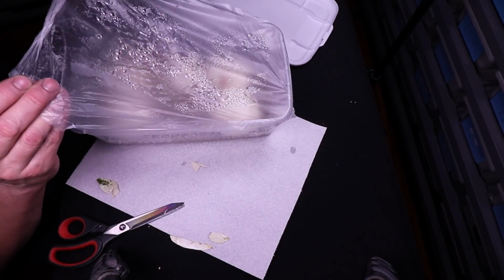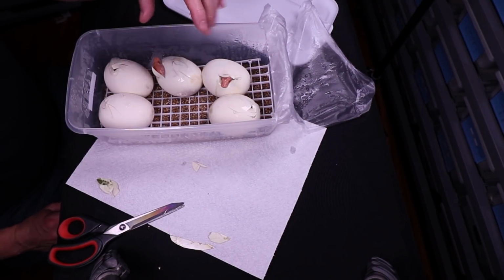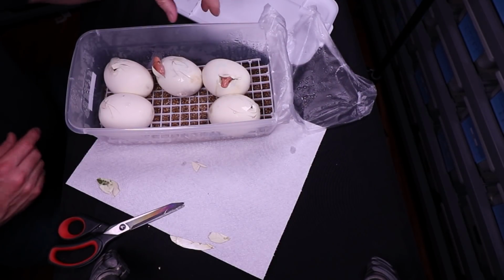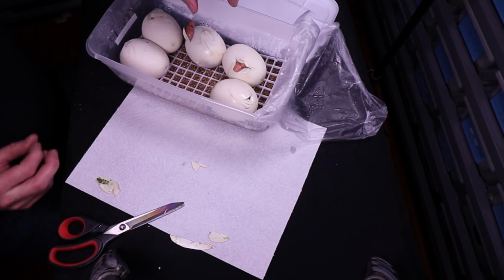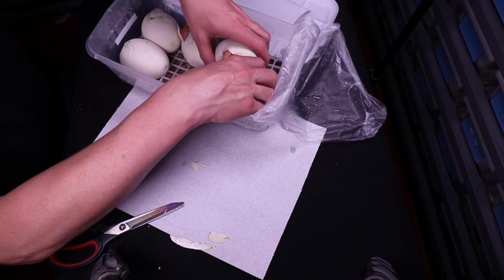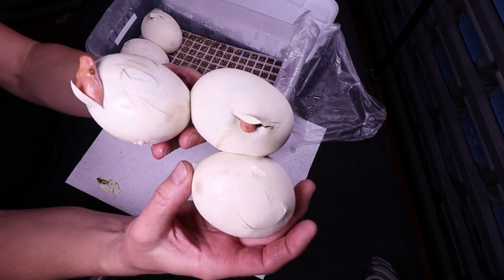I actually started out, when I first pulled them off of Lucy, I filled these 6 to a box, and then I went in later and candled them and found out some of them were infertile. And that's kind of where that came from. So, look at how stuck together these are. Wow! These are really stuck together.